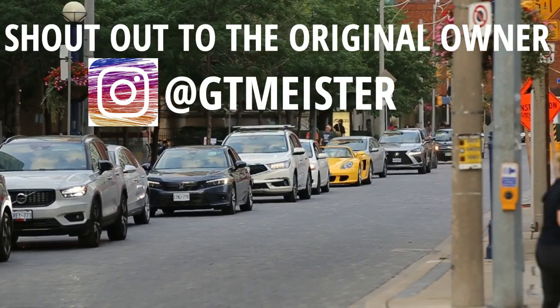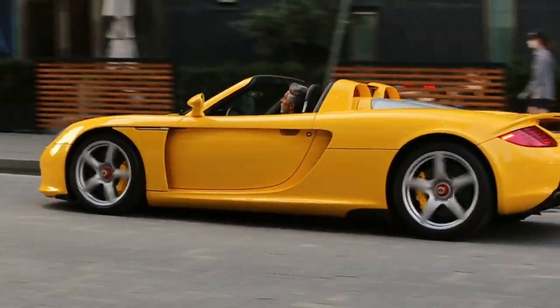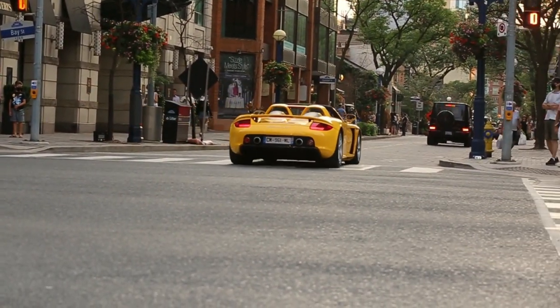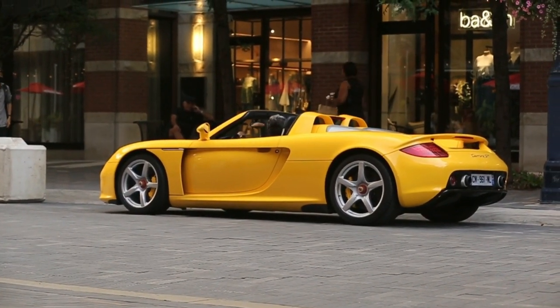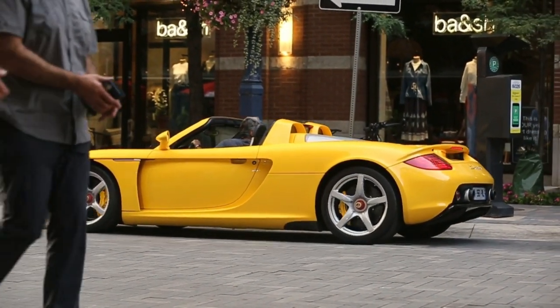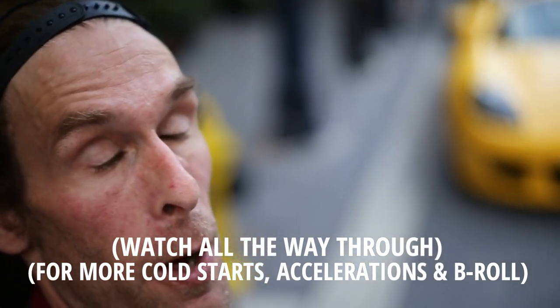Right there, yellow CGT on French plates. CGT, oh my god. CGT. I'm in focus right now, doing my intro in front of a yellow Carrera GT with France plates that just rolled up. I got the roll-ins, cold start, you name it. I'm totally in shock. This is the second yellow CGT I've seen in a year.